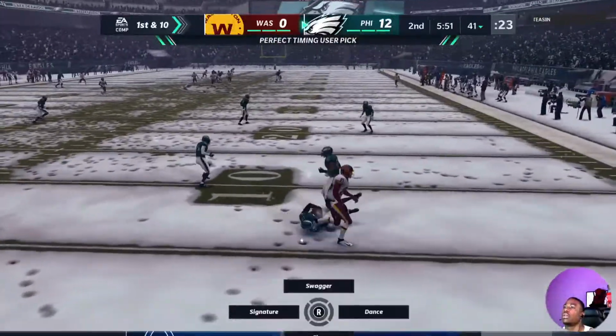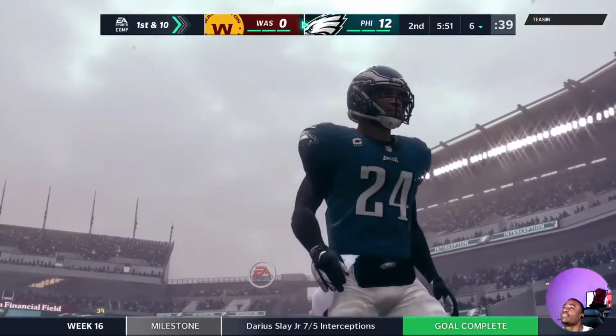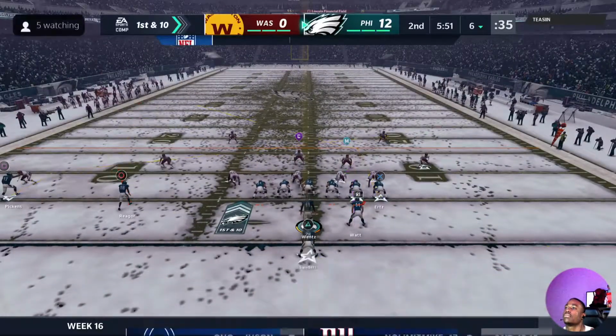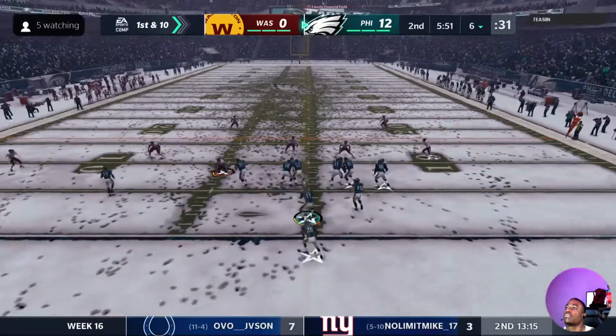D-Slay. Darius Slay with a pick. Intercepted. The Eagles take over, first and 10 at their own 6-yard line.